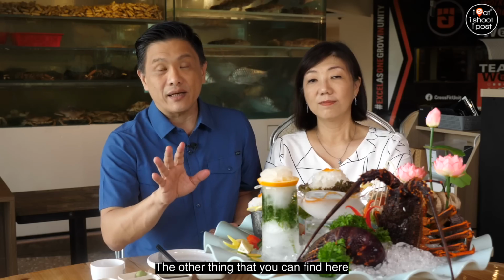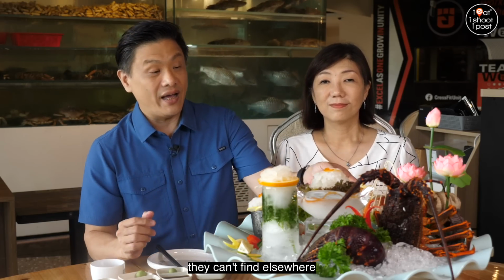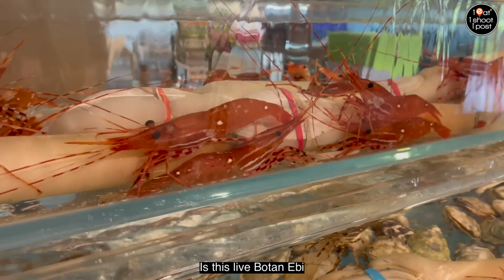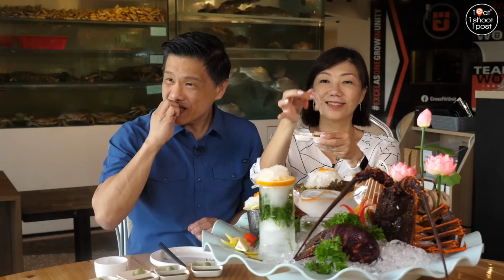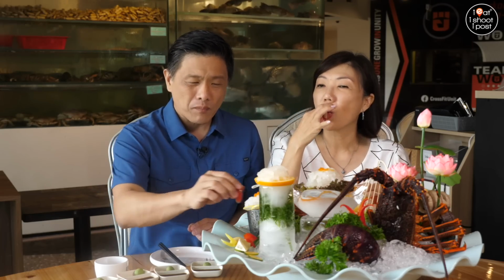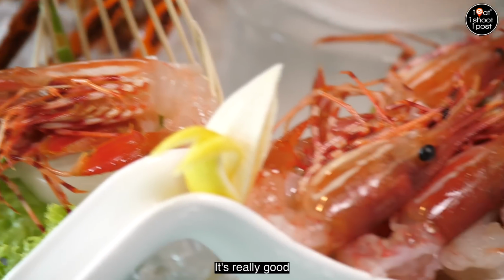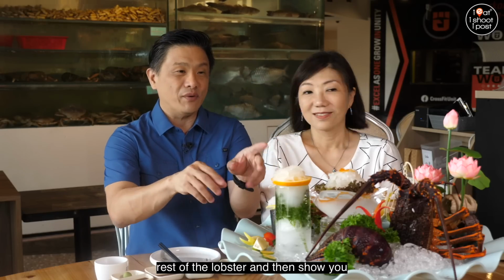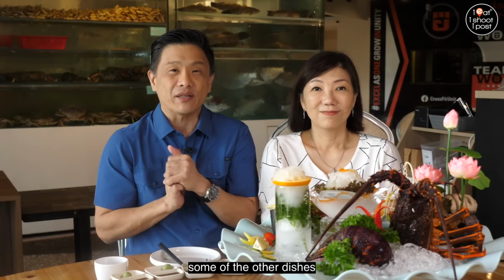The other thing that you can find here that you can't find elsewhere, or is very hard to find elsewhere, is this live botan ebi. Sweet, it's crunchy, it's really good. Okay, very soon we're going to get them to cook up the rest of the lobster and then show you some of the other dishes.